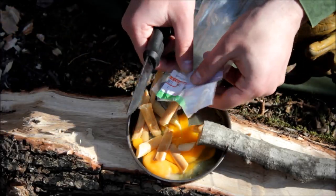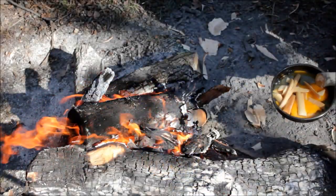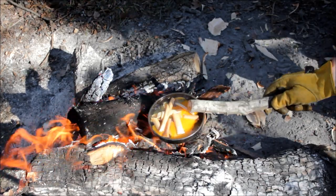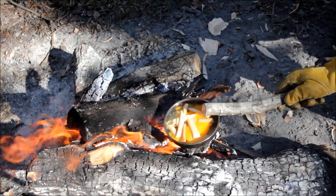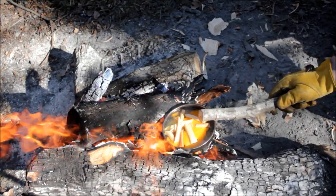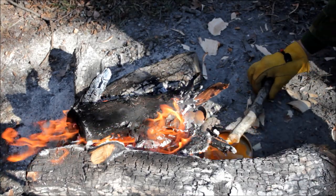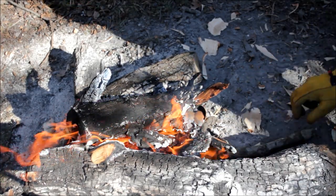And now let's put this over the fire. The fire is very hot and the pan is very thin, so I should be careful not to burn it. I think it is burning a little bit from the bottom side, so I will put it under the fire to cook the top side.